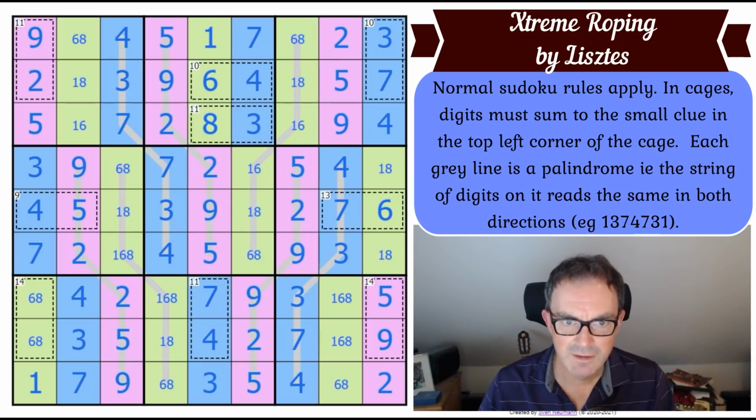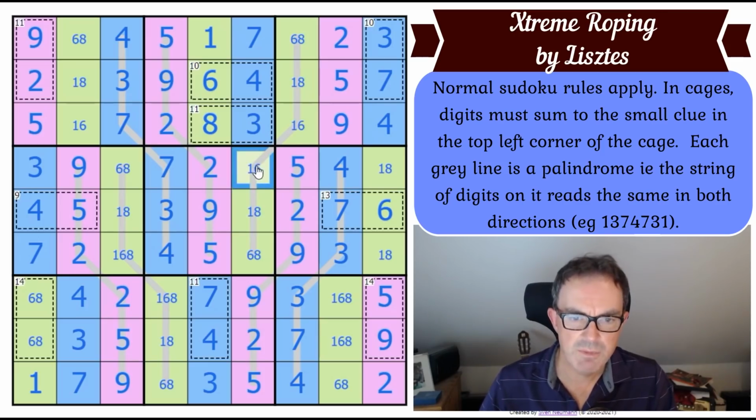Okay. What do we do now? That is a good question. So perhaps the problem is the palindromes. You see, I was wondering, could you make an assumption about this digit which would feed into this digit, and then maybe that affects something, but it doesn't.